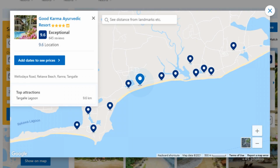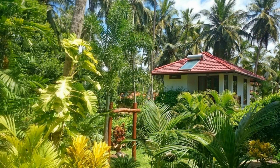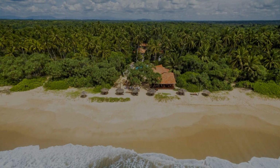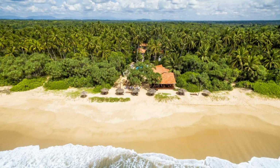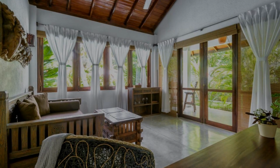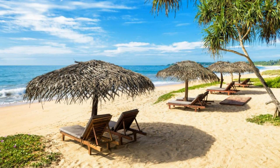Number 5. This is a 4-star resort. The location of the resort is good and guests love walking around the neighborhood. Check-in time is 2 p.m. and check-out time is 12 p.m. Guests are required to show a photo ID and credit card at check-in. Pets are allowed in this resort.